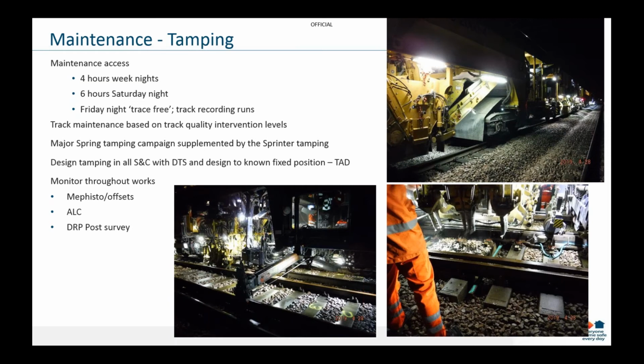We do sprinter tamping as well. Sprinter tamping is for localized faults, for example, faults of less than 40 meters. We don't want to send in a big tamper to tamp out a localized fault, because tamping does severely reduce the life of the ballast. All our tamping includes DTS, dynamic track stabilization, and then it's all tamped to a known position. So it's all TAD, true alignment design. We monitor the work throughout. We have a survey before and also after, using the train as a handback criteria. Okay.